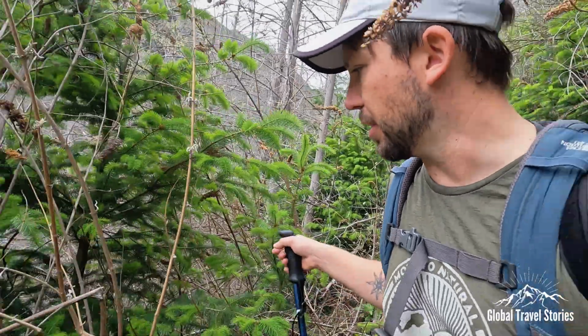So all these fresh saplings, these young ones here, are actually potentially a problem in the future if they're not dealt with. Basically, pine trees will drop pine needles into the soil, and they'll acidify the soil with the resin from the pine needles, and they'll stop other native plants from growing up in these areas where they're supposed to be native plants, not pine trees.